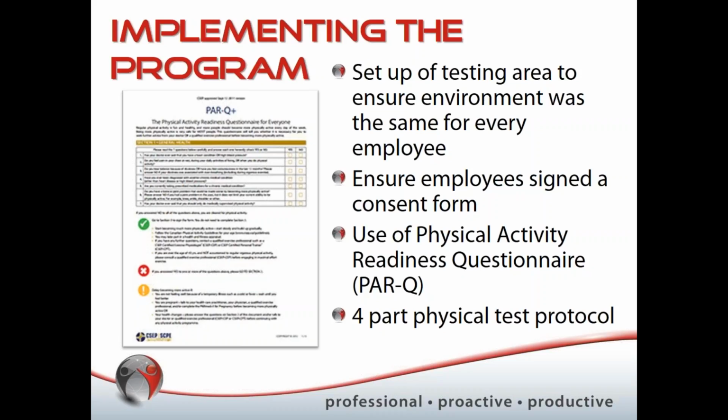So they brought a truck in for us. They brought a truck inside the building for us and cordoned off a section of their plant for us to do this testing for the months basically that we were there testing these employees. So they had obviously a very big commitment to this program. It's not easy for most of us to give up real estate in our plants, and nor is it easy to bring a transport truck inside the building. But they did. They moved mountains to make sure that the test was going to be as valid as it possibly could.